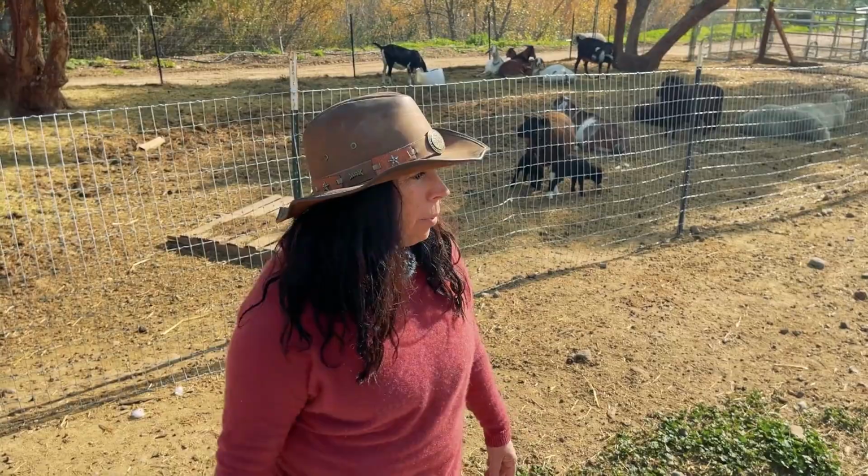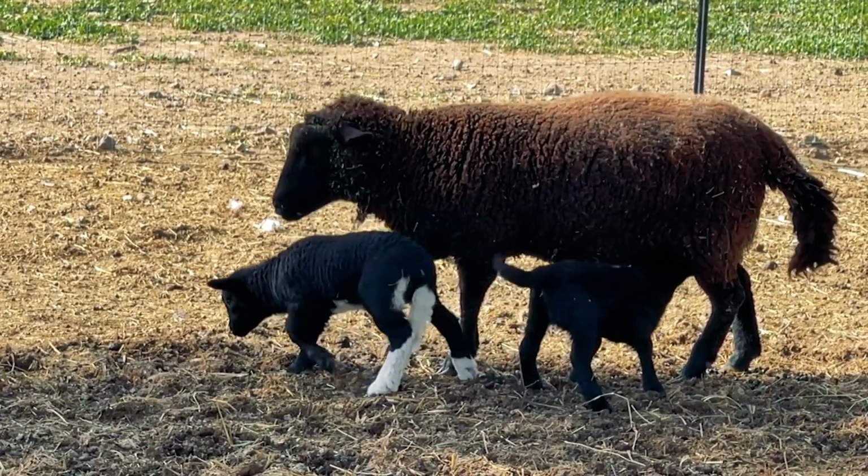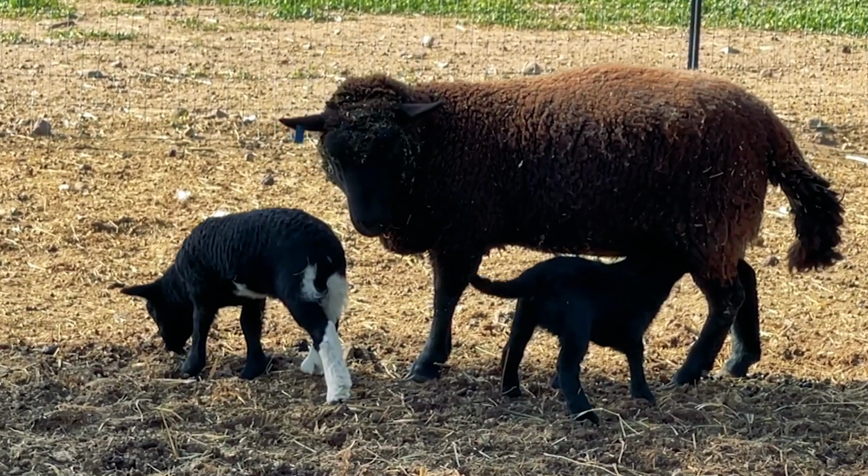We have early baby lambing. On New Year's morning, we came out and there were 2 little black lambs right here from this mama.